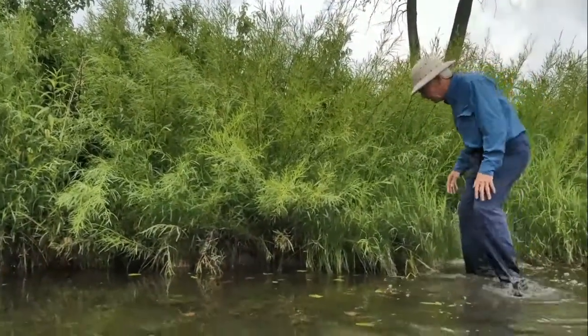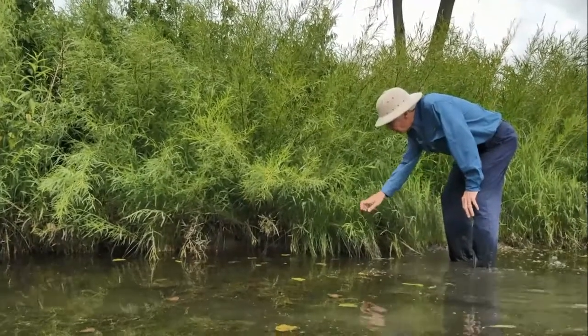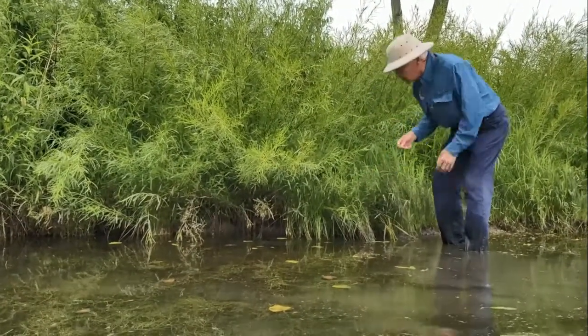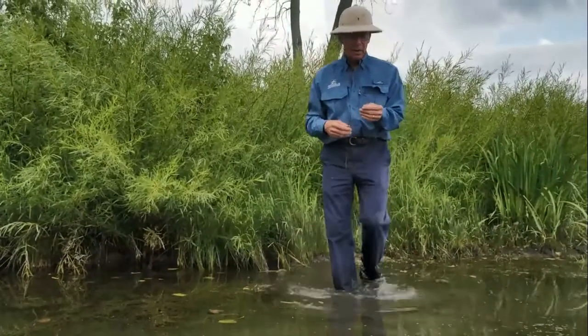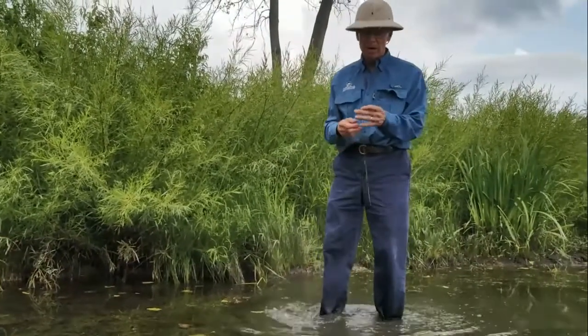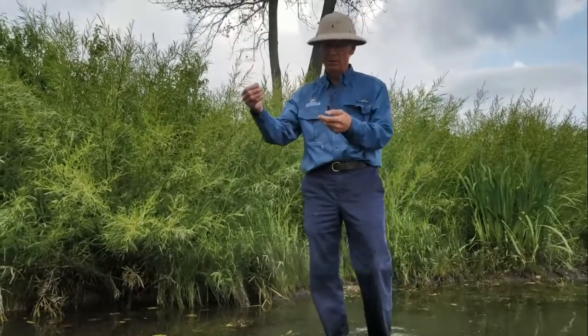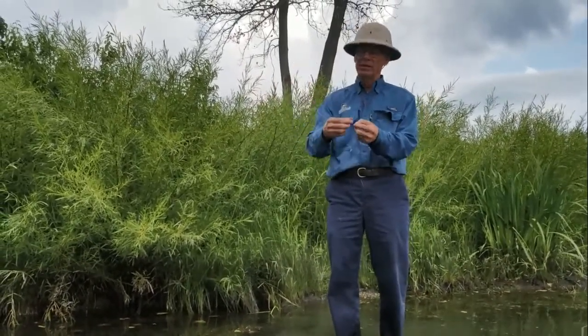And here is, I'm not going to be able to go to species on this, but this is one of our spike rushes in the genus Eleocharis that grow along areas of exposed mud. This is the whole plant here, folks. There's nothing more to it. There are no leaves. The stem is green.